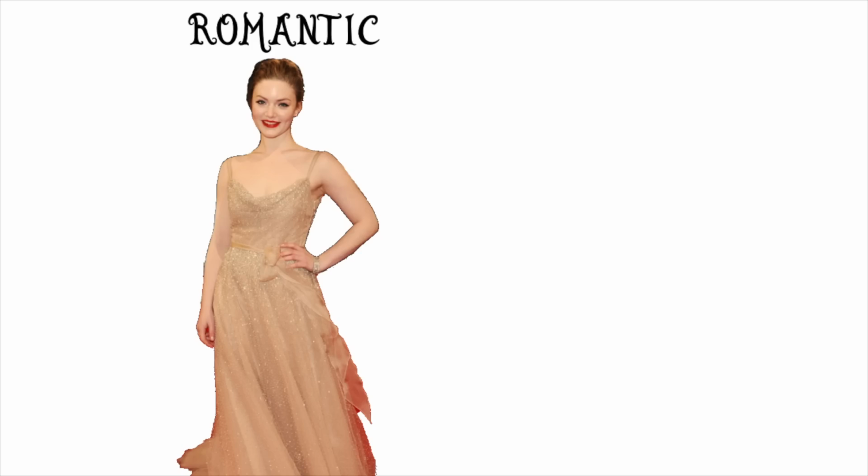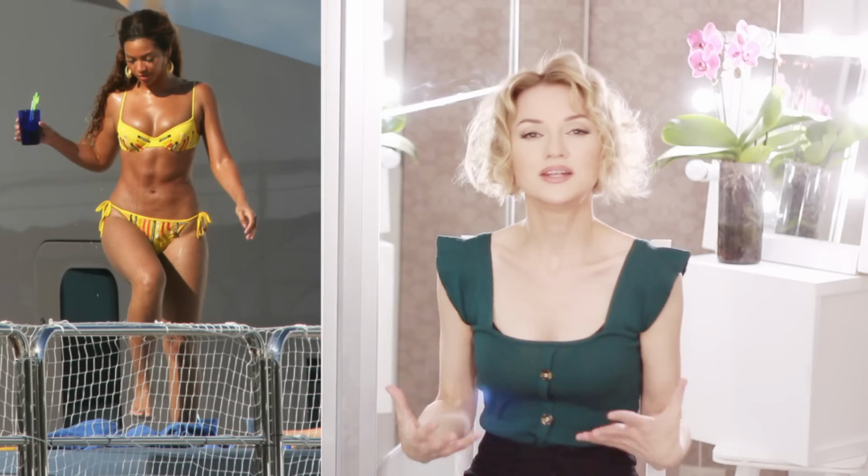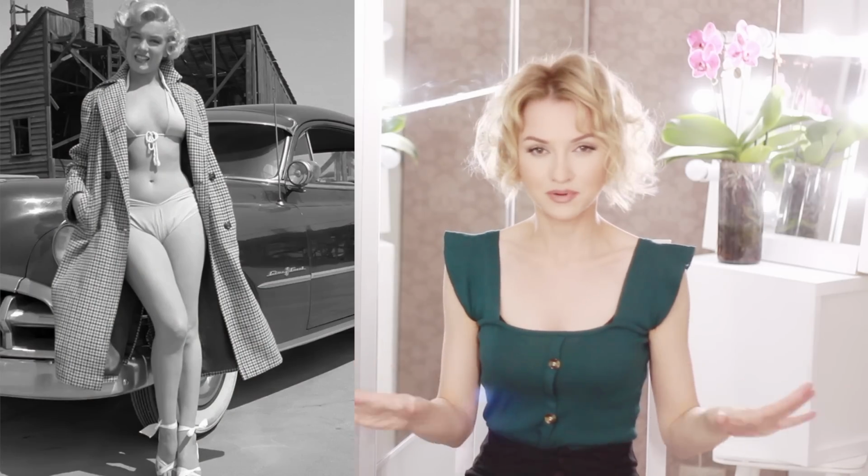And we have romantic. Romantic is 100% femininity. And then when romantic has some drama, it is called theatrical romantic. So let's go to romantic first. They are normally from middle size to small, curvy, lush, feminine, have flesh, roundness. Their bones are normally short, slightly wide, but still pretty delicate. They look delicate like Marilyn Monroe.